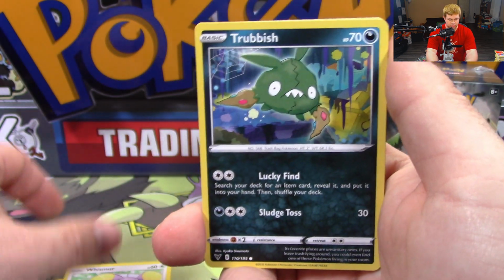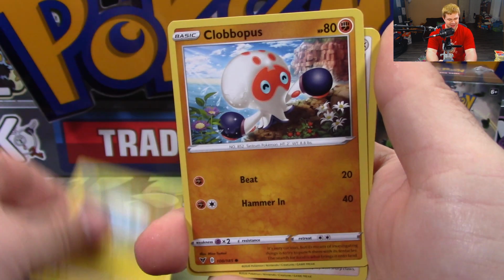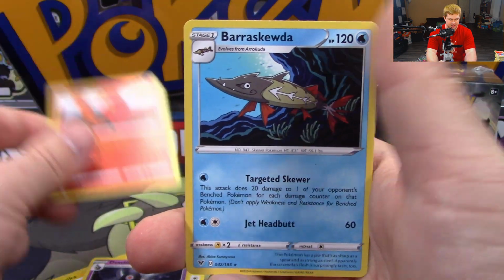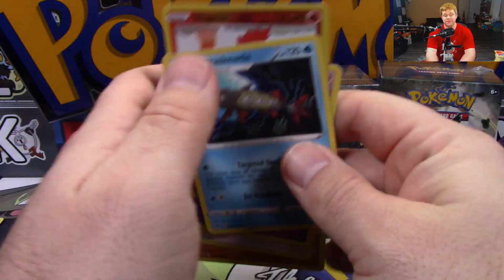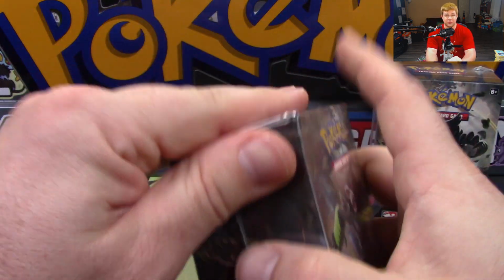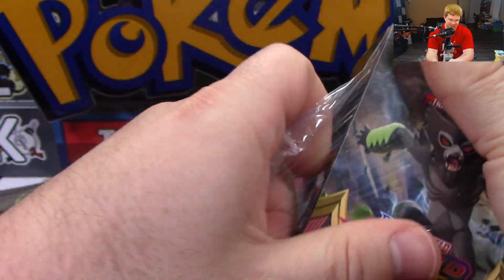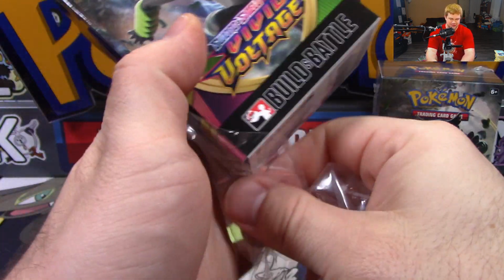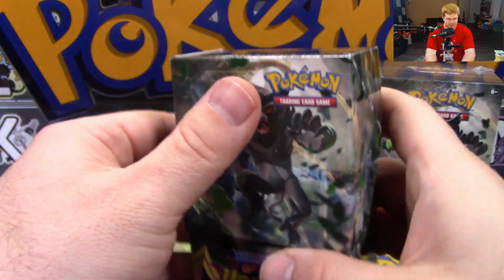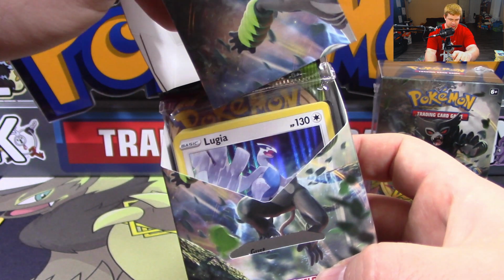Alright, Rockruff, Whismur, Trubbish, Dynamo, Clobbopus, Swellow, Zebstrika, Dusclops, Slugma, and Barraskewda. I will admittedly say that I went straight to opening these right after work, so I've already had kind of a long day, and I think maybe I talked a little bit too much because my words tend to keep crossing themselves up. Always better to do this when you haven't spoken a lot all day long.